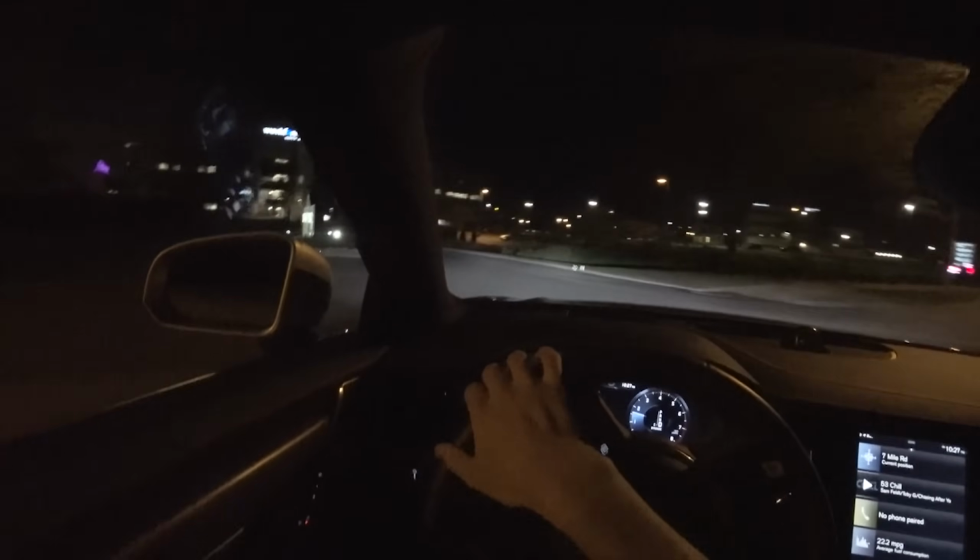Personally, I probably wouldn't opt for the rear air suspension. It just adds some complexity into the car, and it's nice with the XC90 and the XC60, where you can actually lower the loading height and lower the rear of the car, but in this it seems a little bit unnecessary.